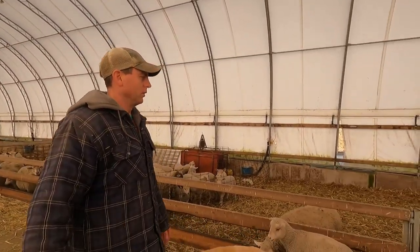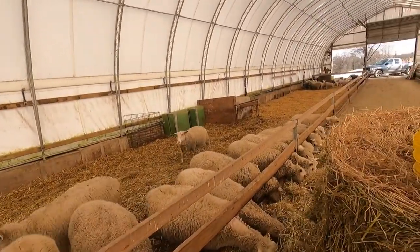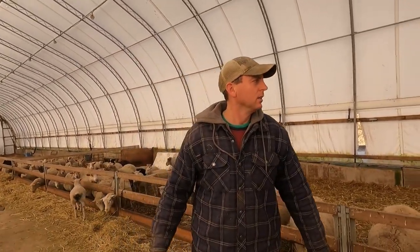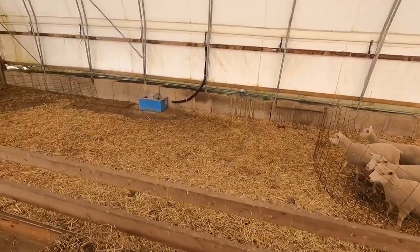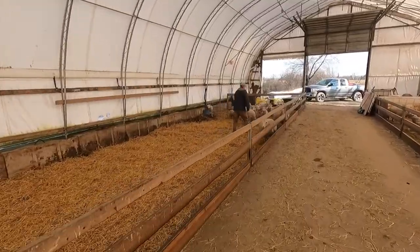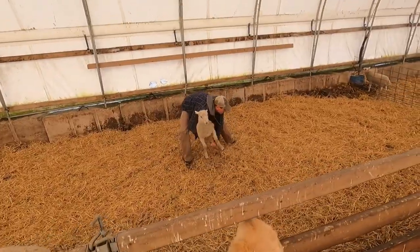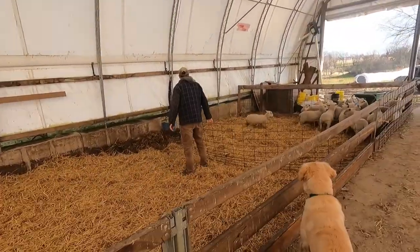So now we've got those lambs separated, and we're going to take these ewes, the mothers of these lambs, and move them to the other end of the barn so that they no longer have contact with their little ones. So, okay, we got a pen here ready for them. Just going to run them down the aisle and into the pen here. Lamb catching. There you go.